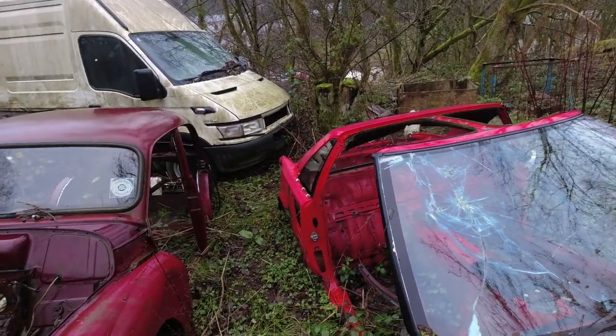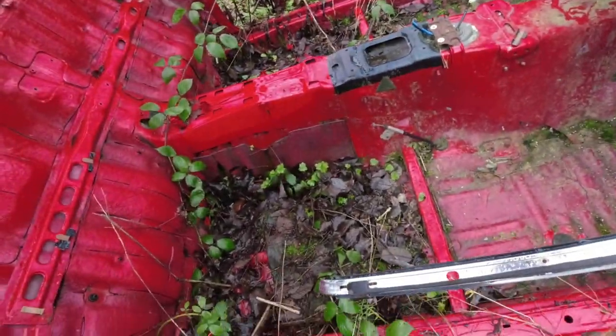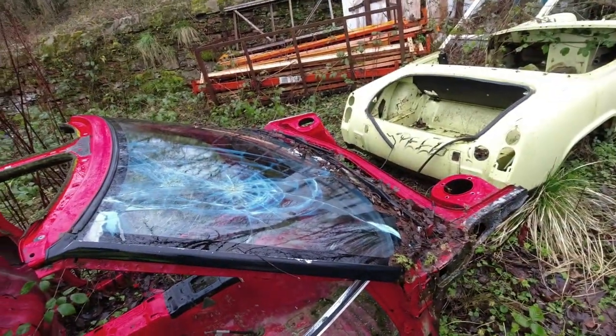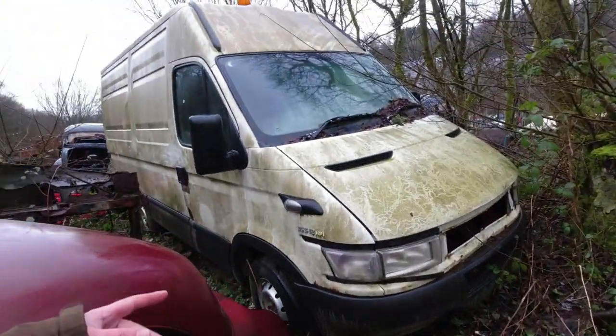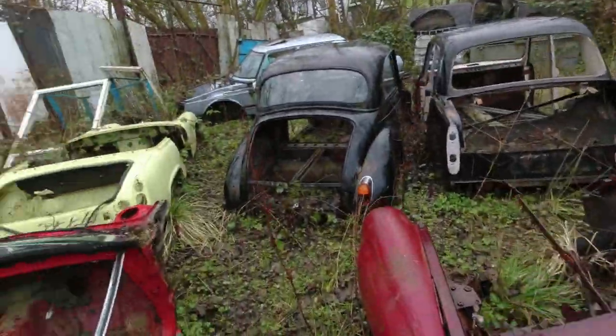Yeah, that's gone very badly, I suspect. Strangely, look, it's still got floors and sills. I wonder if something happened to the front end of this car. It's obviously had an impact there at some point. But yeah, sad to see. And then the Iveco Daily, that's what dailies do. But yeah, it's fascinating up here, isn't it?